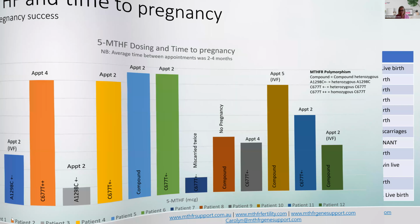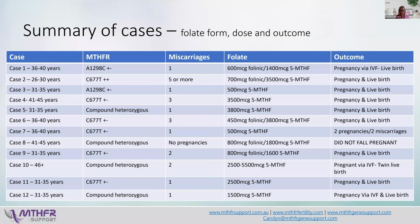And this is the summary. So you can see the level of folate, what the outcome was, and all but one woman fell pregnant during the study period. But 10 women went on to have a live birth. It's pretty phenomenal when you look at that. And I can't wait to get our trial started.